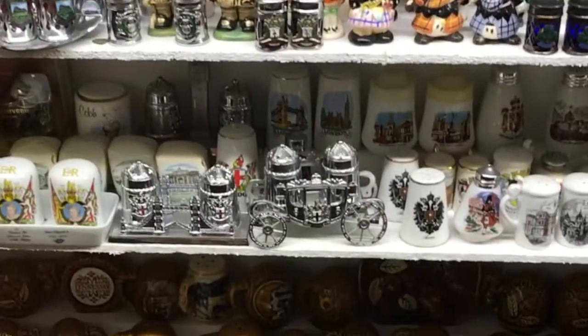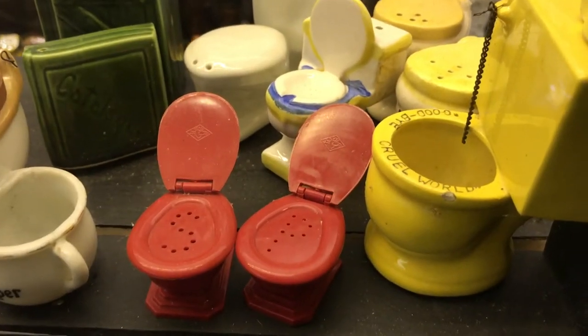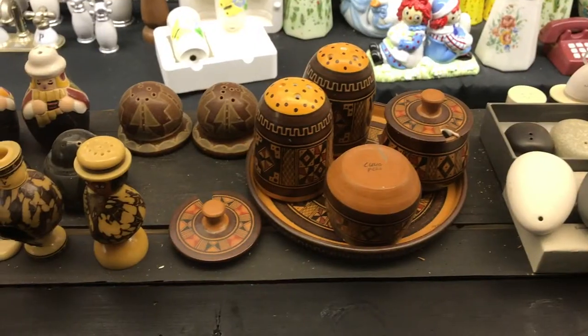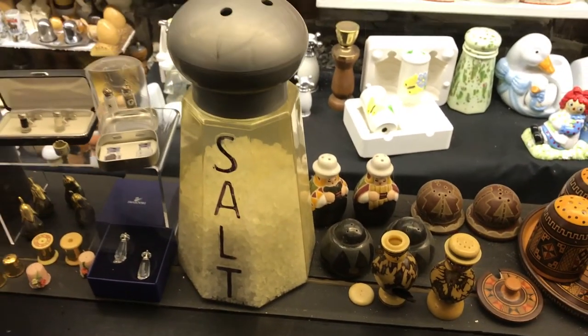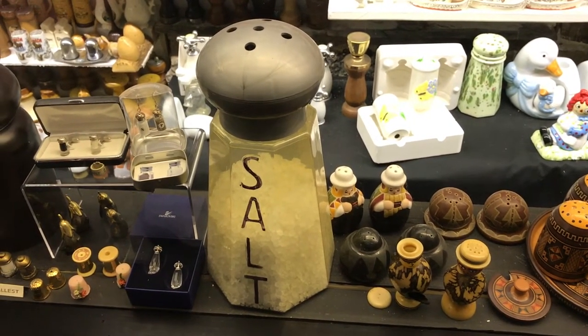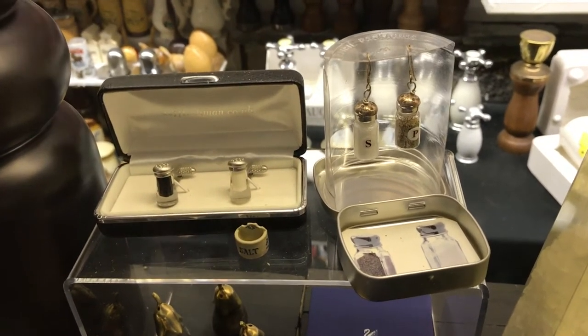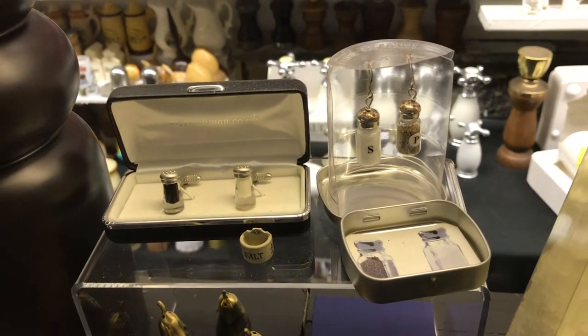There's so many salt and pepper shakers. I need multiple cameras to get the action caught. International category, check out the ornate coach. And who doesn't like dispensing their salt and pepper from a replica toilet? These are all so good. What? Whoa. Now that's a salt and pepper shaker. What every woman wants to wear to dinner, a salt and pepper shaker earring set in case she needs to salt up her food a little bit.